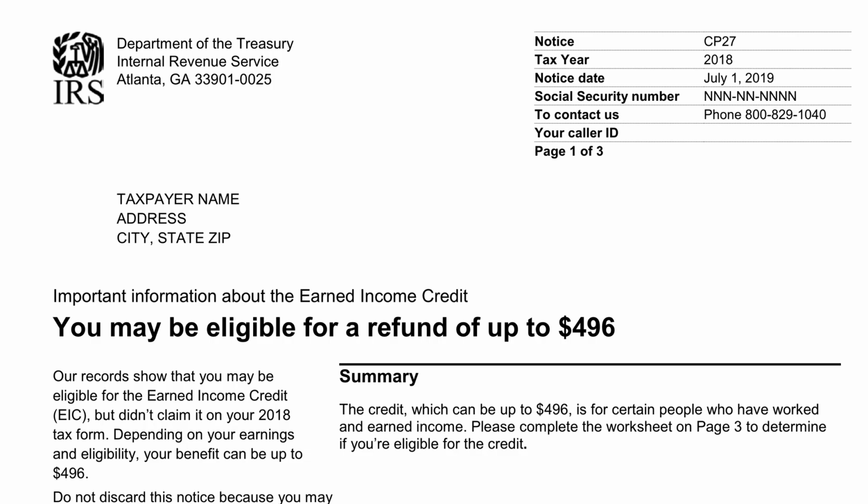We'll be going over IRS Notice CP27. This is the IRS notice that you might receive if you're eligible for an earned income credit that you did not claim on your tax return. So we're going to go through this, and we're going to start with the top right corner, where we'll go through some of the basic information that appears on just about every IRS notice.